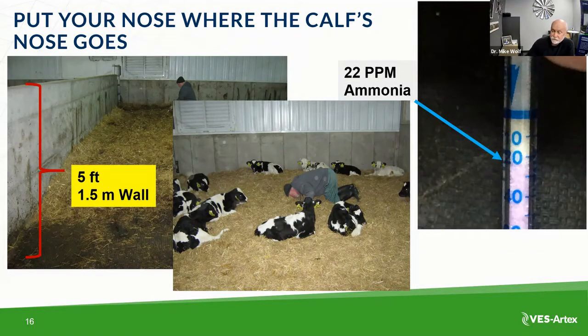If we look at the center picture, again, I'll often get down to my hands and knees and just see what these calves are experiencing at this level. If you look at that one small calf here to the right, he's got his nose right on the bed. So that's what those calves are experiencing, and we definitely want to ventilate where that microclimate is.